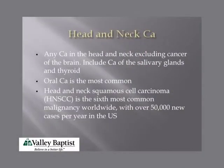Head and neck cancer, when we talk about that, it's skin, pretty much everything except the brain, including salivary glands and thyroid, and as I mentioned. But we won't really talk about that this evening. The most common head and neck cancer is oral cancer and squamous cell carcinoma. Remember that name, that's the most common cancer in the head and neck area.